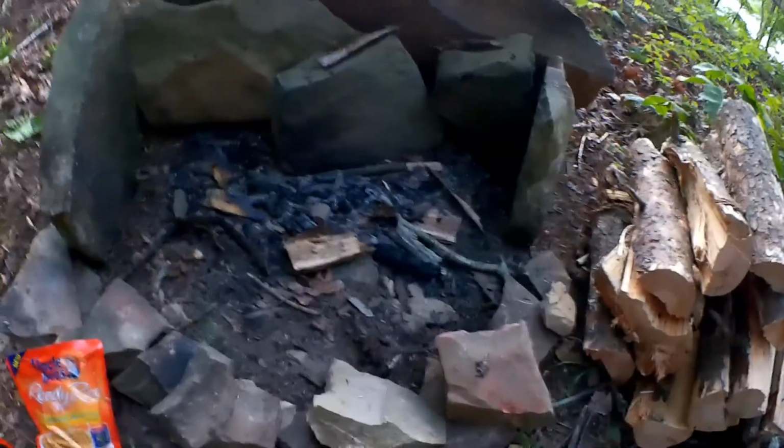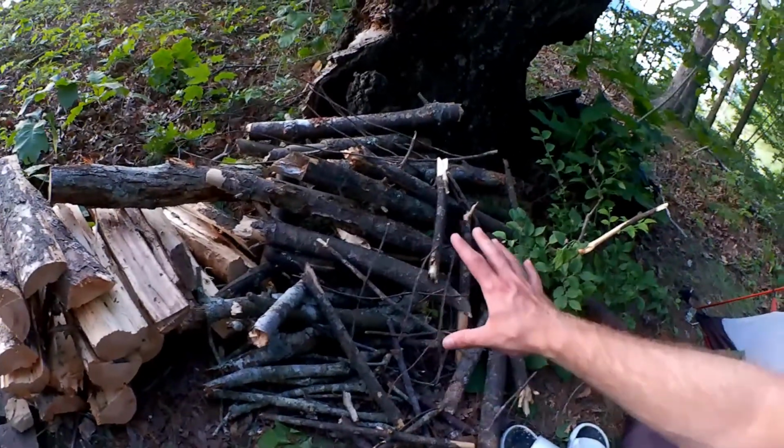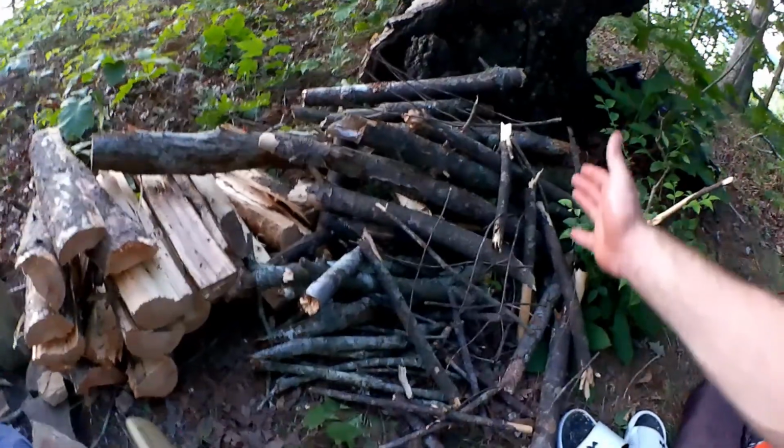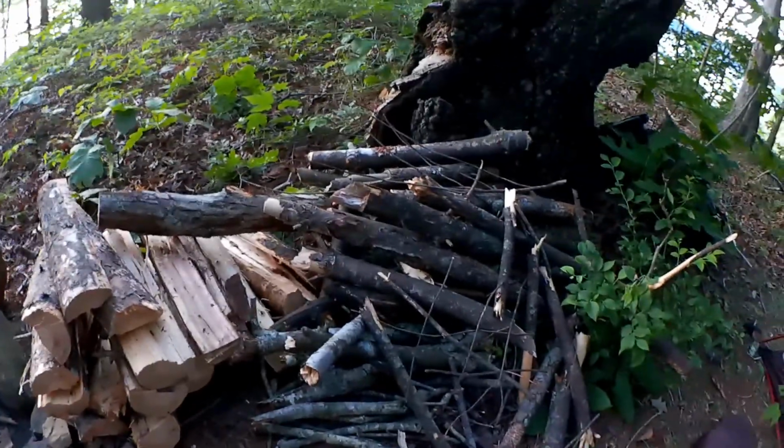First I have to get the fire going anyway. I guess I didn't show any of this. I did get a bunch more wood. This was just dead wood that was kind of laying around. And then this stuff. Basically gonna start off burning this stuff and maybe throw a couple of these on slowly.